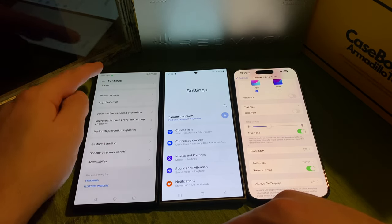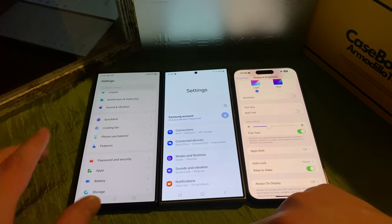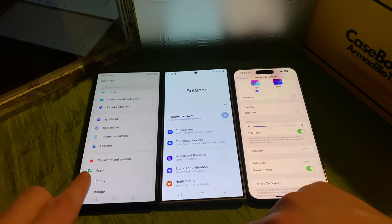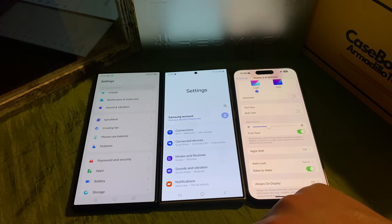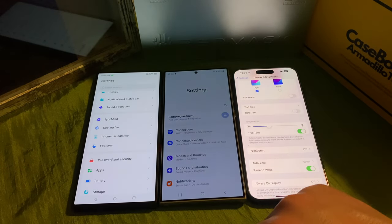There's gesture motion, schedule power on off, accessibility. Something cool too is that with the RedMagic phone you can get alarms while your phone is off. So you can turn your phone off, save battery, and it'll turn the phone on when it knows the alarm is coming, or it keeps track of the time. I think it's a very minimal battery drain. Actually, I haven't even noticed a percentage go down at all from that. But basically it'll wake the phone up and turn it on.